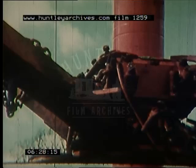Then each of these arms has a seat on the end. This is the last one going on now. Up a bit, back down. You know where they're going. Down a bit. They're nearly finished.